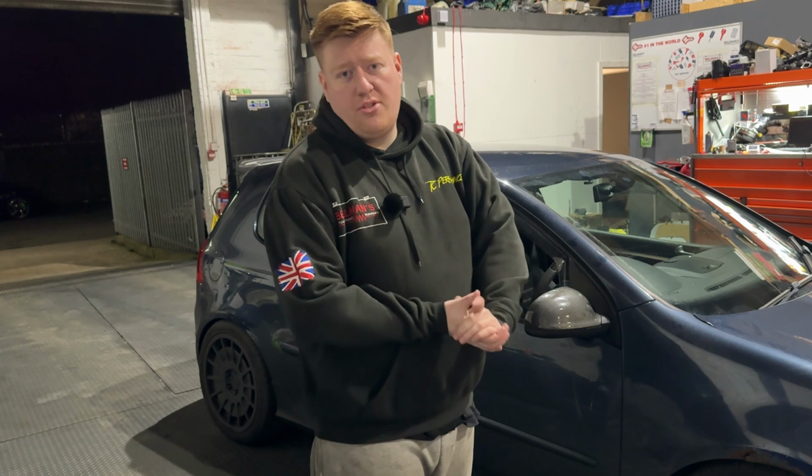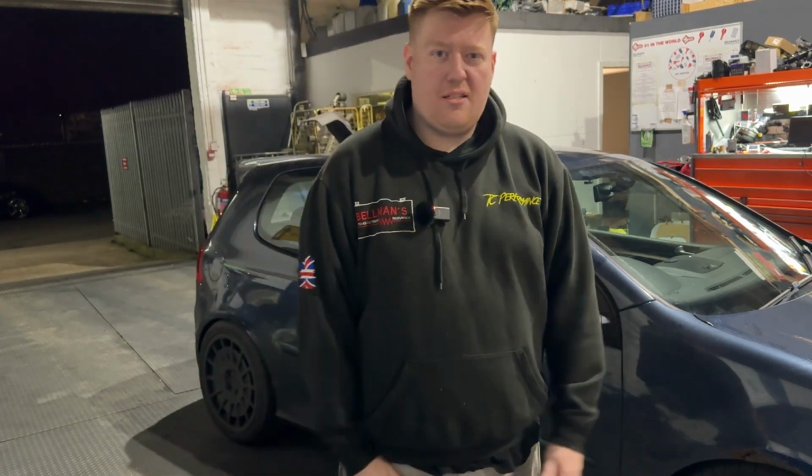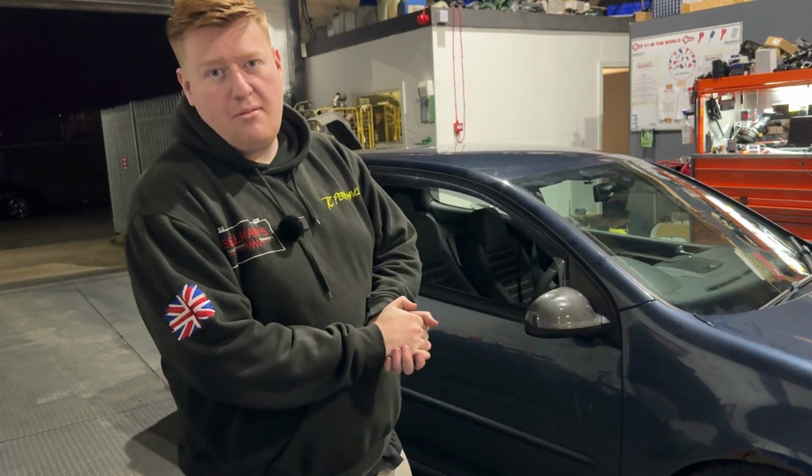If you want something like this sorting, get yourself down to TC Performance in Bellmans. Easy enough job, done in probably about an hour. Obviously it all needs coding, so that's where Chris comes in with his magic as always.